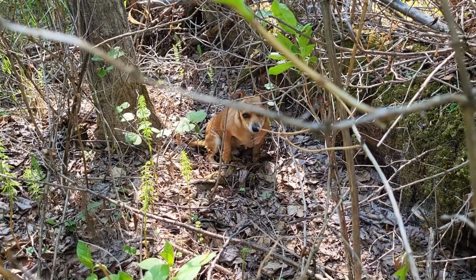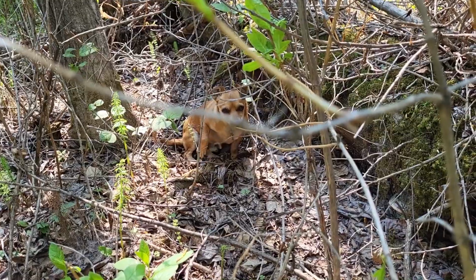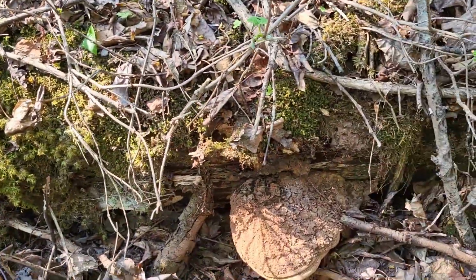There's a good boy. Oh, did you get stickies? Oh, you got cottonwood stickies on your paw. You hate stickies. He hates stickies on his paws.